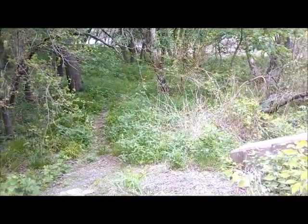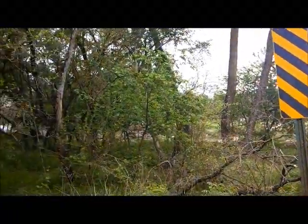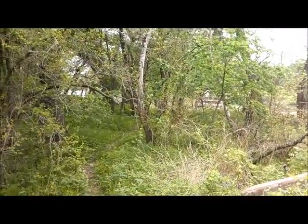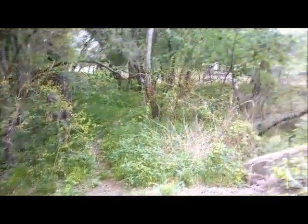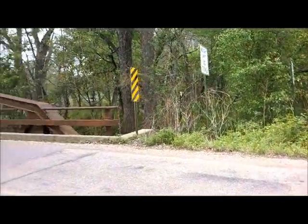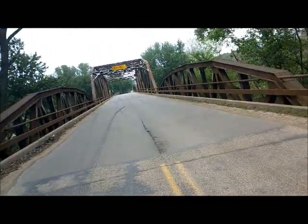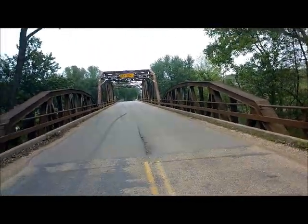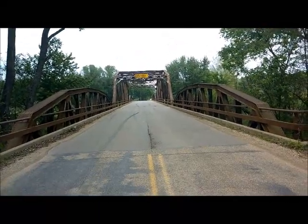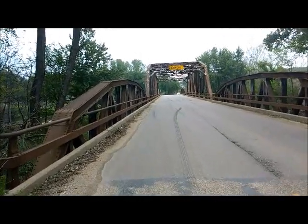Looks like there's a trail that you can walk. I'm not going to do that today. I'd like to. I would. Probably get a really good view of the bridge from down there. But I'm not going to do that. There's too many ticks, and I'm not really dressed for that. Kind of get back here a little bit. We'll walk back this way.